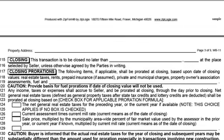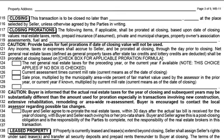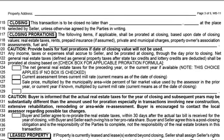So page 3, we're going to talk about the closing. So closing is going to be no later than, this is when you're going to write in that you want to close by. You can obviously close before that if you both agree to it.